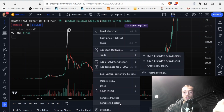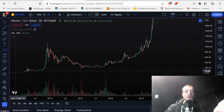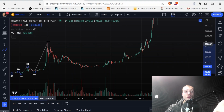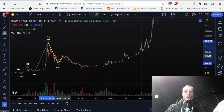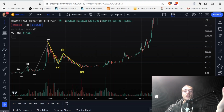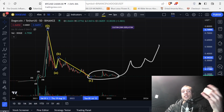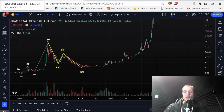I'll just remove the drawing tools here and draw real quick for you what Bitcoin looked like. You can see a 1, 2, 3, 4, 5th wave. And then an A wave down, a B wave back up, and a C wave back down. That's a spitting image of Dogecoin. The same Elliott wave structure, the same market cycle, and really a very similar opportunity.